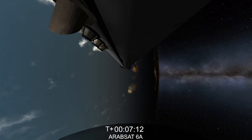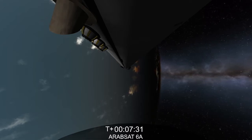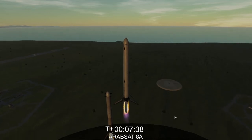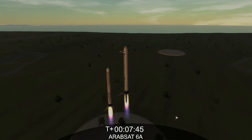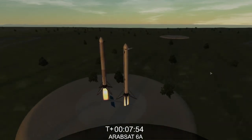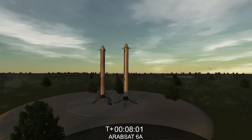Stage 1 entry burn has started. Side boosters are transonic. And there you can see the re-entry burn for center core has begun. Coming up in about 5 seconds here, the side boosters landing burn will begin as well. Side booster landing burn has started. Sight to see.